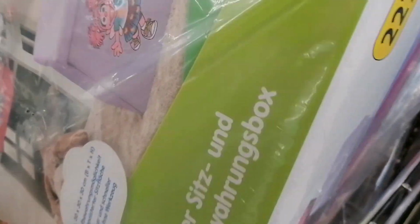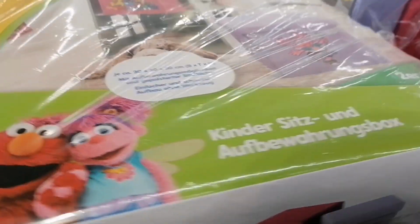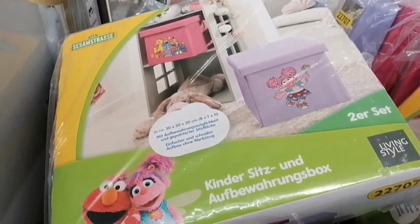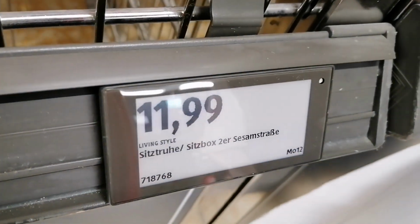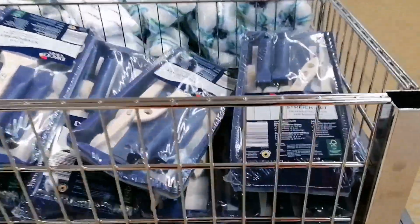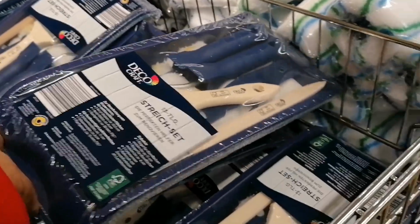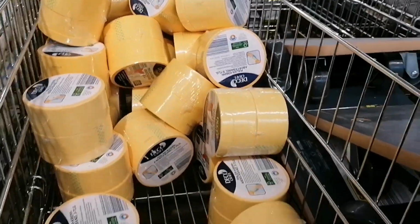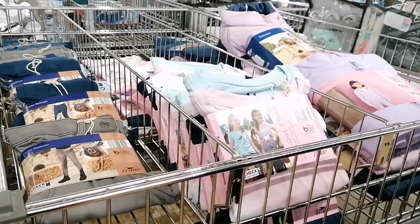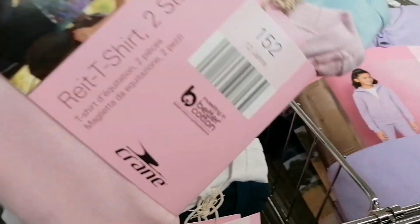In total? Four kids. Yeah. I think I must see this one. Oh, heavy. Two boxes. Okay. There's small tape, medium tape, jumbo tape. White t-shirt.